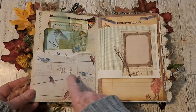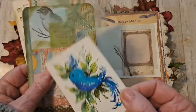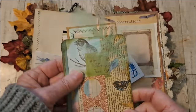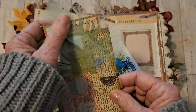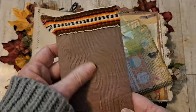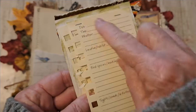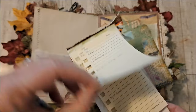Got some bird paper here. And a few things. This really cute vintage playing card with a bird. And then this is some scrapbook paper, and I added this feather. Added this little tab. There's that vintage tracing type paper. And then I had embossed this, added this here, and it's where you could put down your sightings of birds.